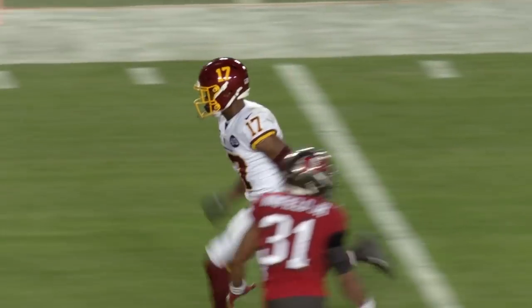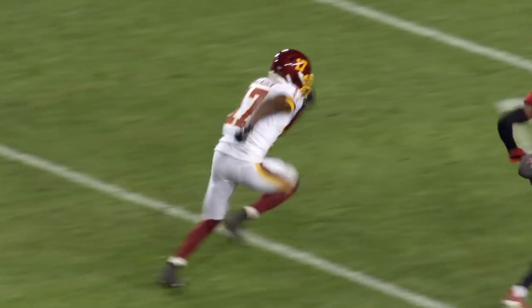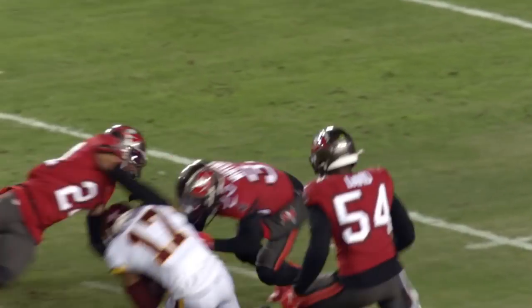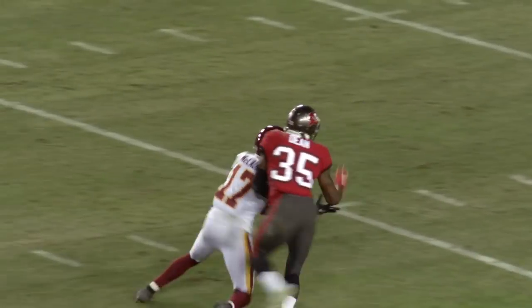Every snap is an opportunity to set up something else or to put a DB in a situation where he just has to think. With a guy like myself, with the speed that I have, I try to make DBs' jobs hard, and they can't have any time to react, and they have to be honest in the way I run my routes and my body language. Because if you're doing that every play or every few plays, then a DB can't just sit there and wait on that pass play. He has to play every play honestly.